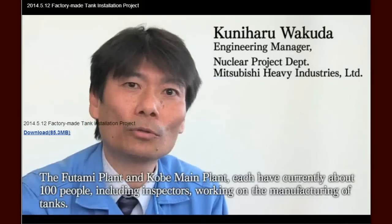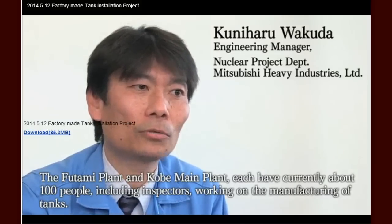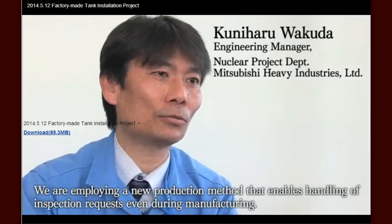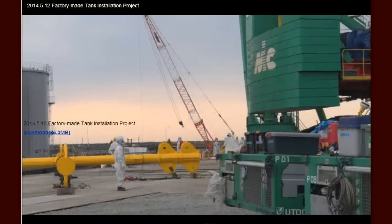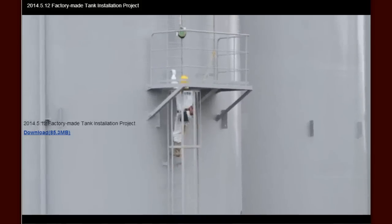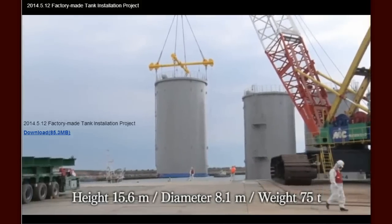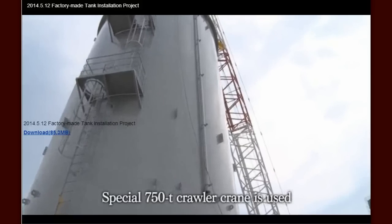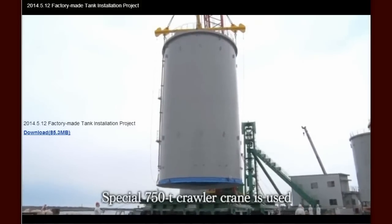Completed tanks are being transported by sea to the shallow draft quay at the harbor of Fukushima Daiichi nuclear power station. These tanks are very large with a height of 15.6 meters, a diameter of 8.1 meters and a weight of 75 tons. The tanks are slowly and carefully unloaded using a 750-ton crawler crane, ensuring the safety of the surrounding environment without stress on the tanks.